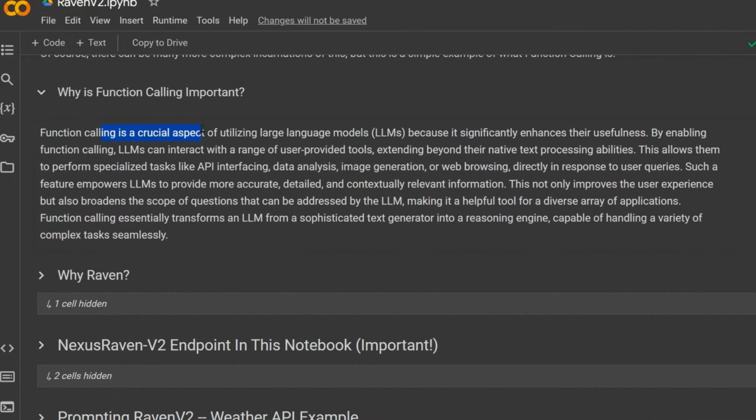Function calling is a crucial aspect of utilizing large language models because it significantly enhances their usefulness. By enabling function calling, LLMs can interact with a number of user-provided tools extending beyond their native text processing abilities. This allows them to perform specialized tasks like API interfacing, data analysis, image generation, and web browsing directly in response to the user queries. Such a feature empowers the LLM to provide more accurate, detailed, and contextually relevant information.